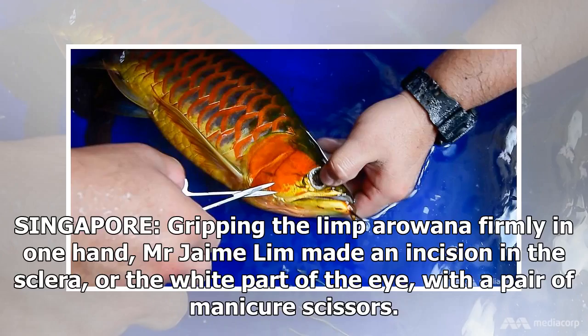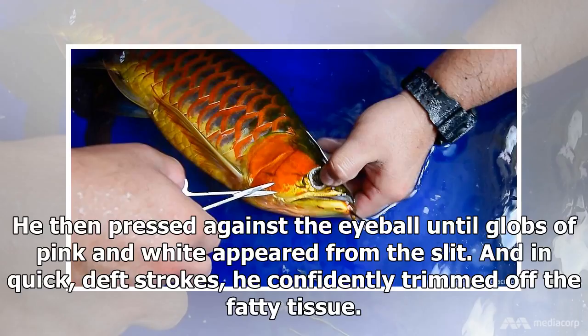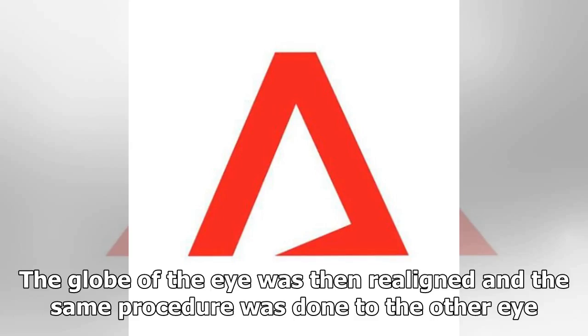Singapore, gripping the limp arowana firmly in one hand, Mr. Jaime Lim made an incision in the sclera, or the white part of the eye, with a pair of manicure scissors. He then pressed against the eyeball until globs of pink and white appeared from the slit. And in quick, deft strokes, he confidently trimmed off the fatty tissue. The globe of the eye was then realigned and the same procedure was done to the other eye.